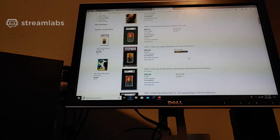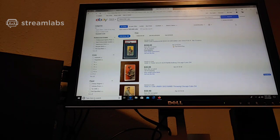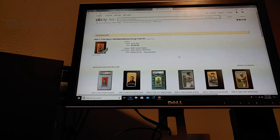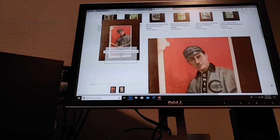So let's take a look at some of these Cubs cards. See what they've been running at, especially with some of these $800 book value ones. Yeah, these are sold. I hate when it says best offer accepted because you really don't know what they paid. So this was best offer. That's $30 crossed out. So at one time, this one was $30. It probably sold for a lot less. It's got some good color to it. It's got some paper loss on the front.